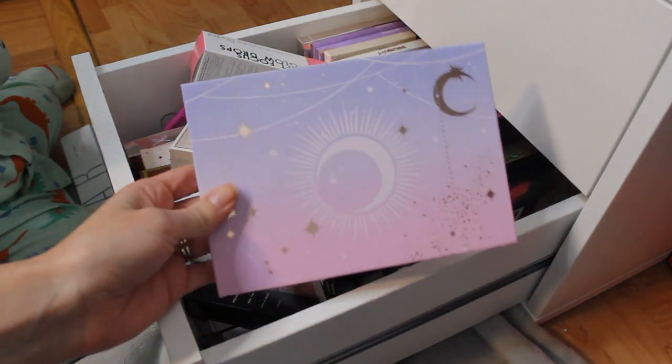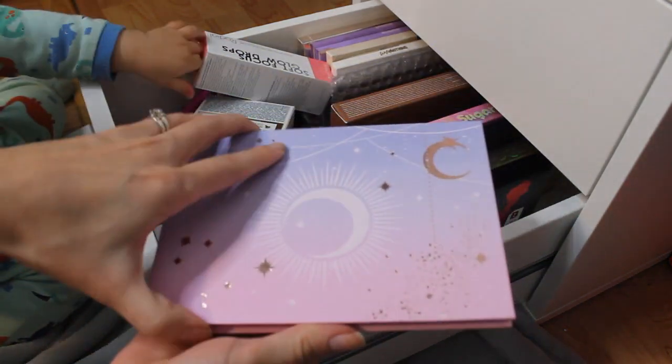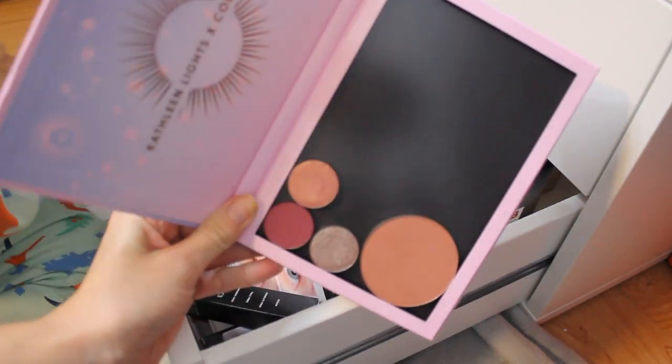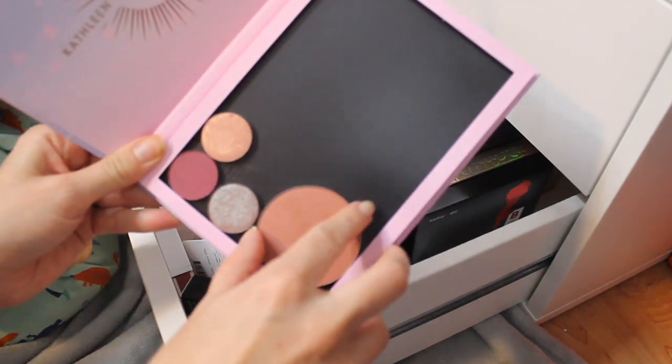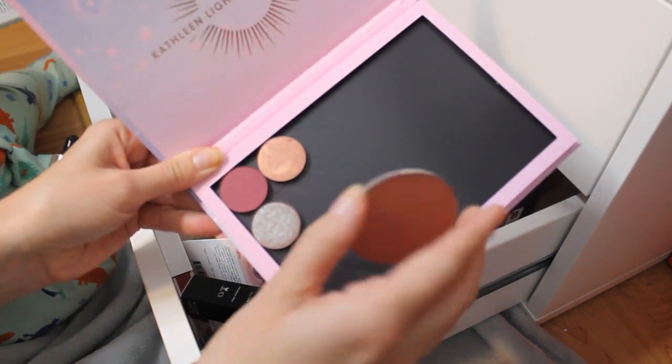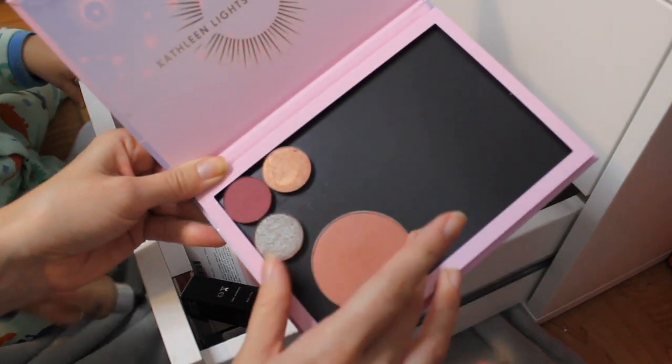This magnetic palette from ColourPop is actually new. However, the products inside are not. So these are a couple of ColourPop products. I've actually used this blush multiple times, but I just wanted to keep these magnetic pans together. Oh, that magnet is strong. This is I Need Space.